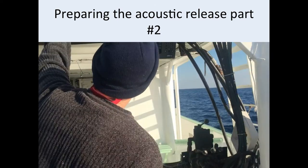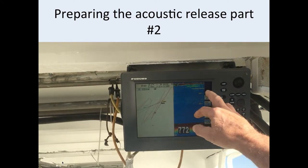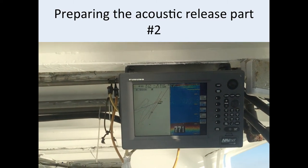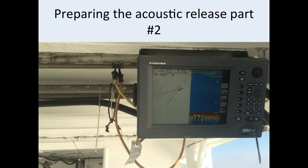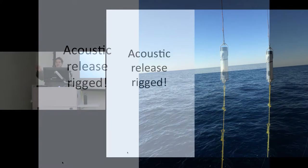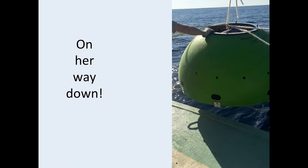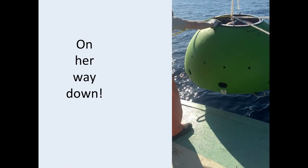All right, so here I'll give you a shot of the finder. You can see right in here there's a line going out. And I'll show you another picture of this. And then there it is rigged, and so now it's going overboard. That's the thing that drops it when it gets to the bottom. And then here's the pod itself going over. And this thing weighs about 900 to 1,000 pounds.